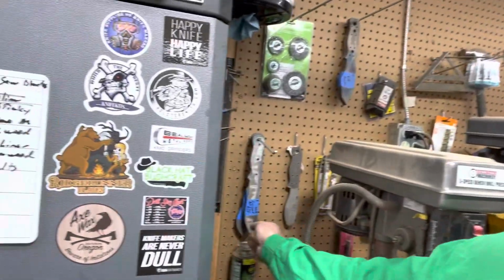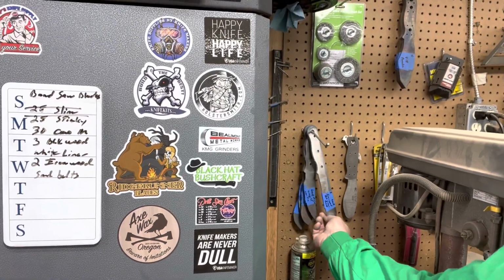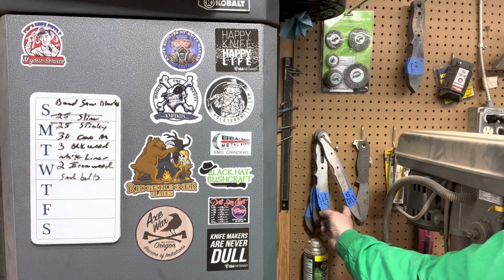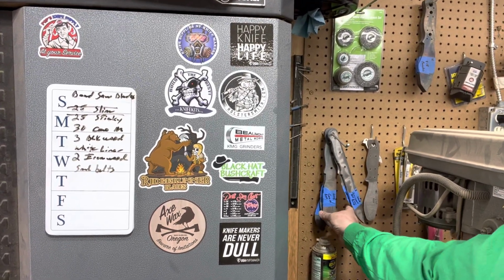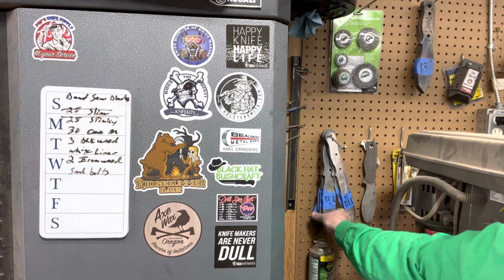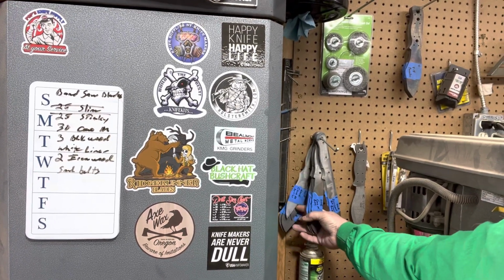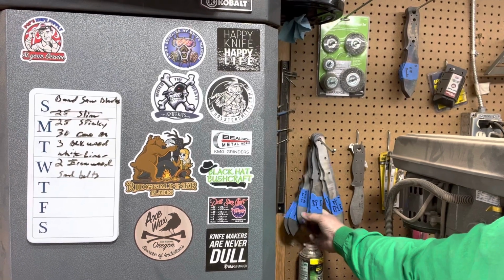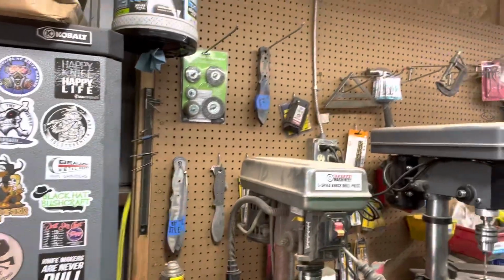And here's the rest of them. Here's one that's got ironwood scales with black liner, orange touch, Sportsman's Choice, some Model 1s, some Alaskan Bowies, a couple of Hog's Tooth. So that's what's in the works.